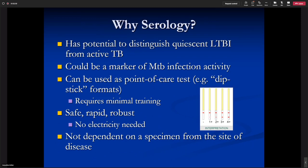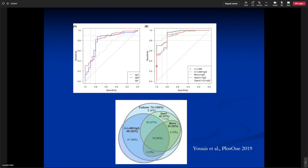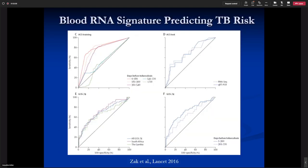Serology can be used for biomarkers. For the sake of time, I'm going to skip over this. We showed that it can be used in combination with the urinary LAM detection assay. There are blood RNA biomarker signatures. That's a field that's moving on. I still think it's not really that simple point of care. You still need to lyse the blood cells and do a genetic analysis.